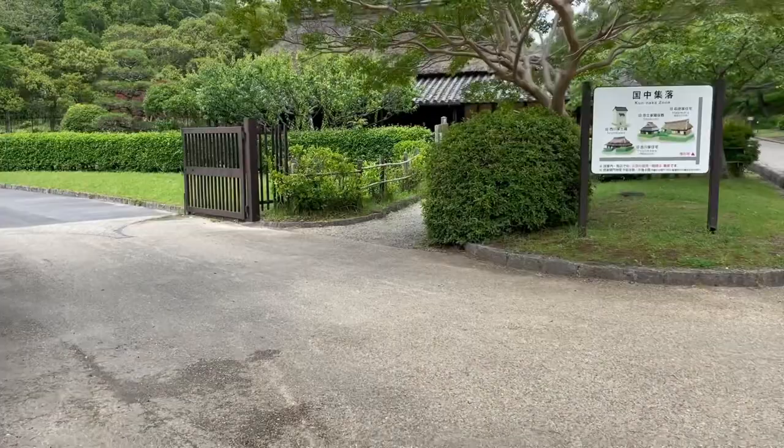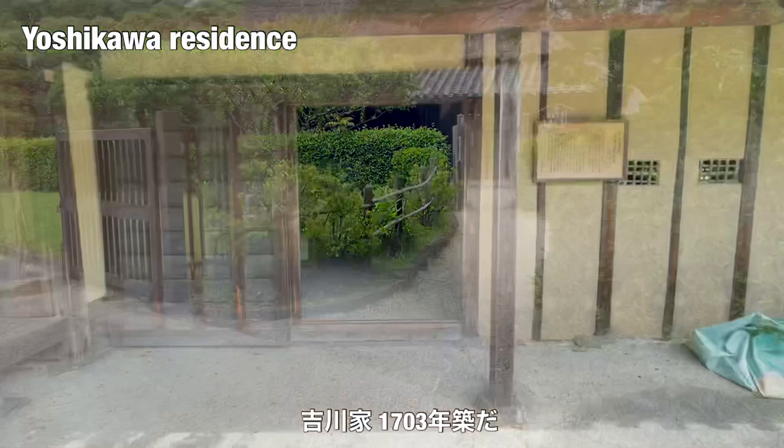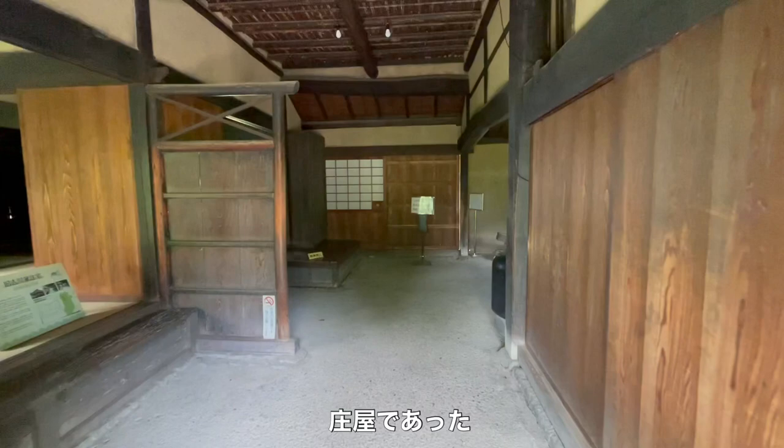This is Yoshikawa family residence, built in 1703. This family was shoya, which means a village headman.